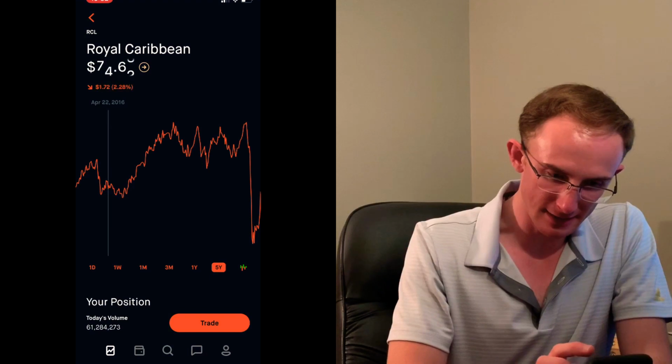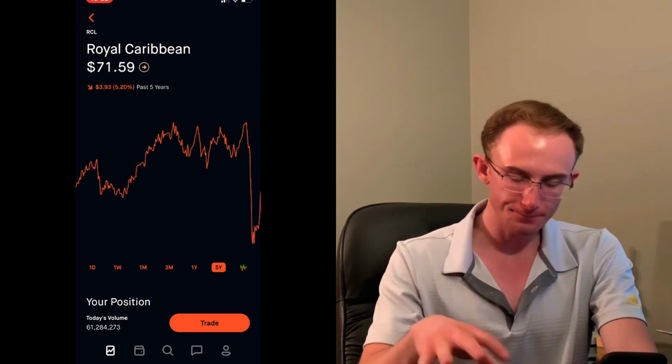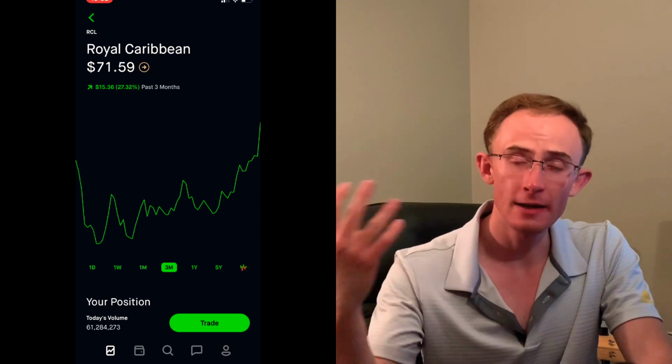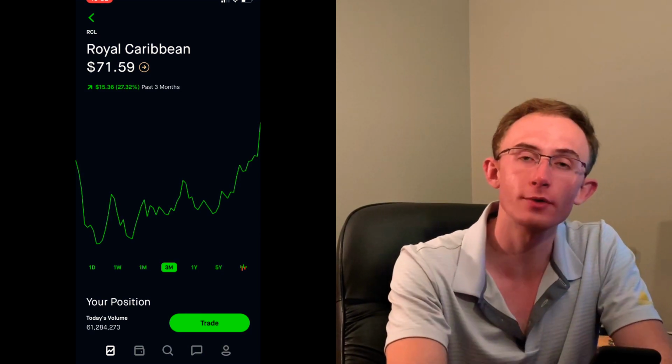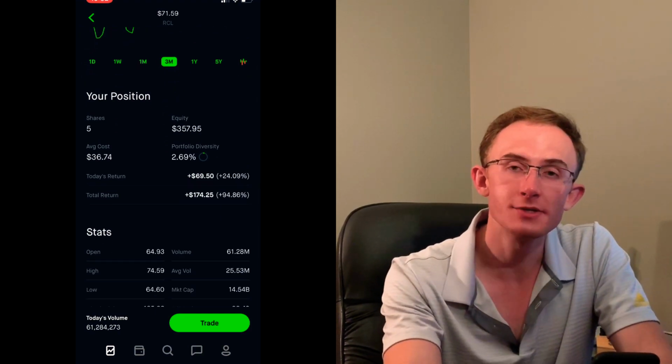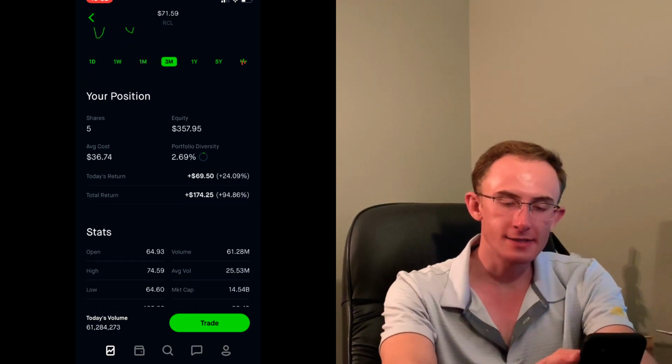It looks a little bit volatile, but they're one of the more consistent and better cruise lines, in my personal opinion, from people that I know that have taken cruises. They've really enjoyed Royal Caribbean. I believe they're opening up a route in China, so that's a whole new market for them. I have really good feelings about Royal Caribbean. I might jump in a little bit more because they're still 50% down.